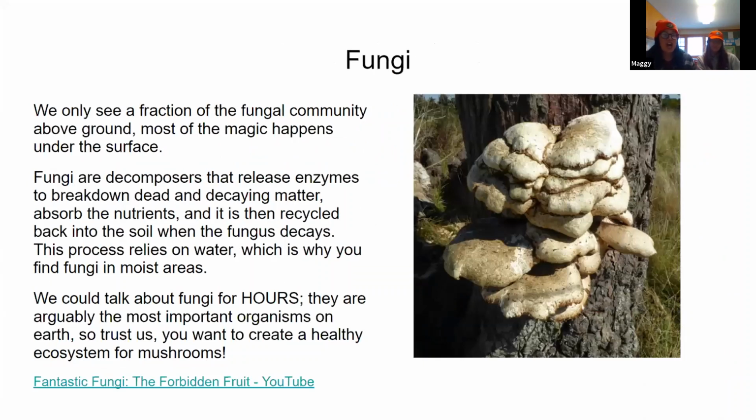So for fungi, we really only see a fraction of the fungal community above ground. Most of the magic happens underneath the surface. So fungi release enzymes that break down dead and decaying matter, absorb the nutrients, and then it's recycled back into the soil when the fungus itself decays. This process relies on water, which is why you find fungi in moist areas.